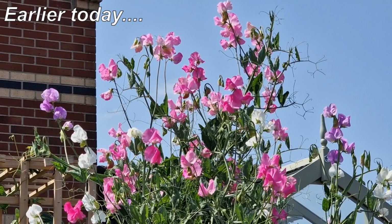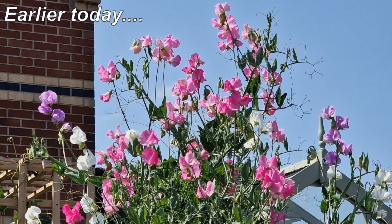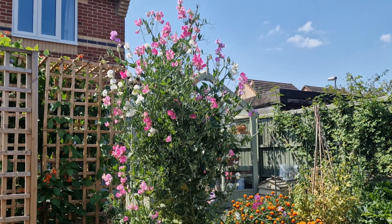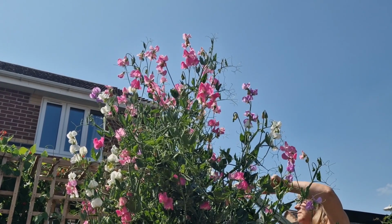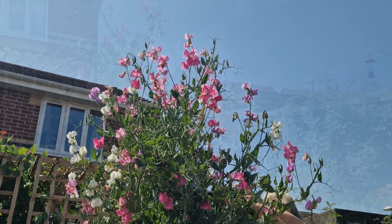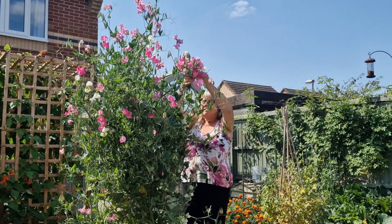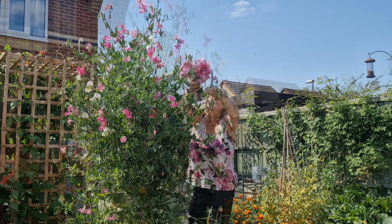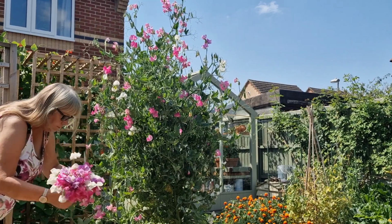So I know I keep raving about them, and I have in the last few videos, but look at these sweet peas. They are just wonderful, and the smell, I'm sitting in my summer house and I can smell them from here. They are absolutely stunning. So they all need cutting. The more I cut them, the more that come. And I think I might have got on top of the powdery mildew. It doesn't seem to have got any worse. So fingers crossed I'll have them for a few more weeks.